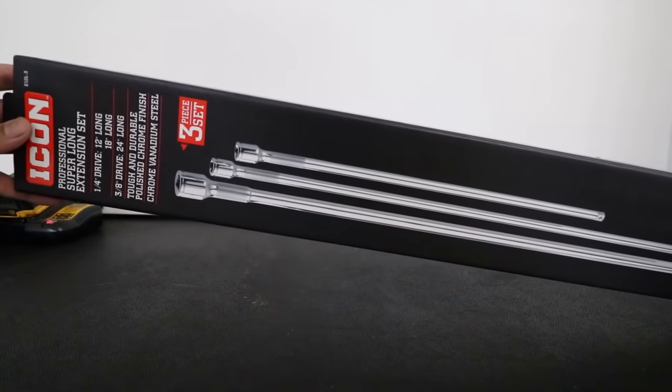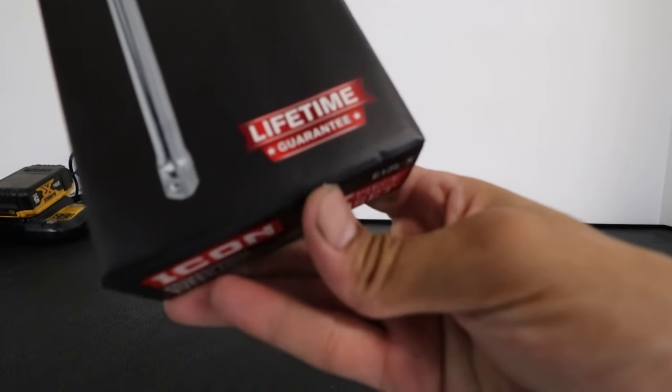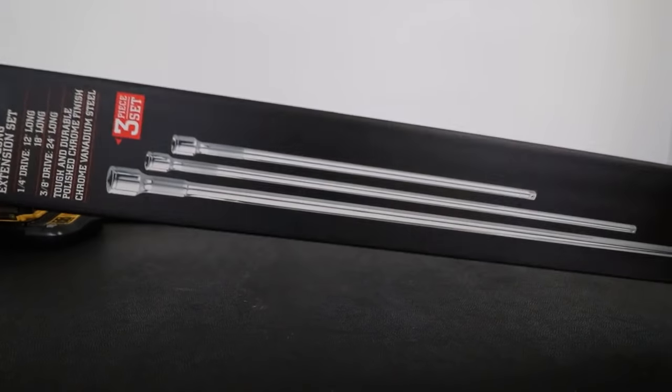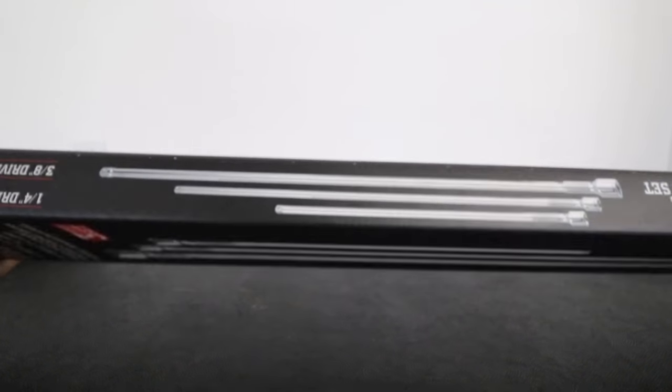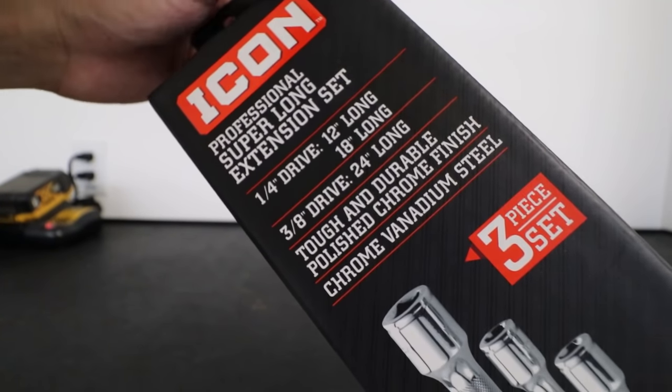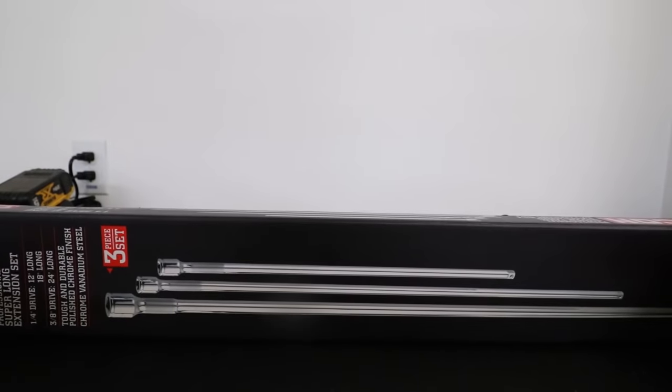As well as that, all these Icon tools are lifetime warranty. So if anything happens, it's nice to know that you could just take it back and get a free replacement. But honestly, the quality of Icon tools, from what I've noticed, is very impressive. For the price, you can't go wrong with going Icon.